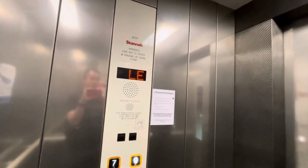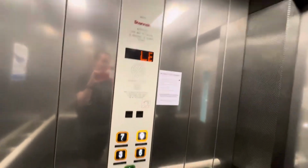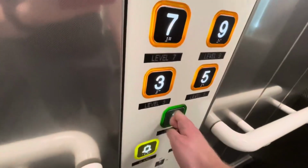Level 2. Well, it's level 3, sorry, because this has got odd numbers on. Not sure if there's an even lift. I don't think there is. Level 9. Back to level 1.